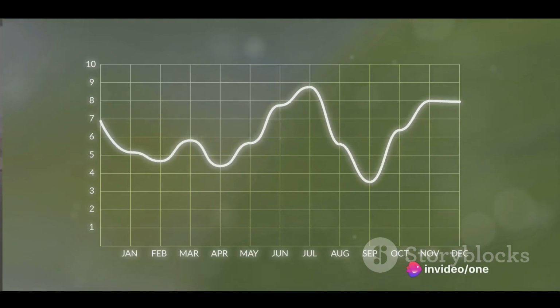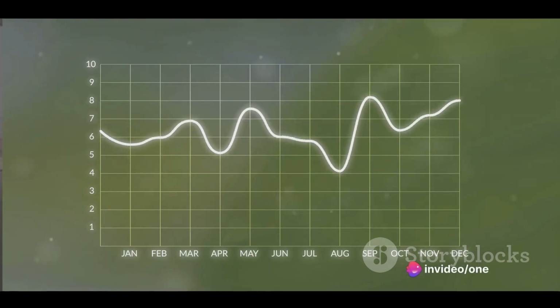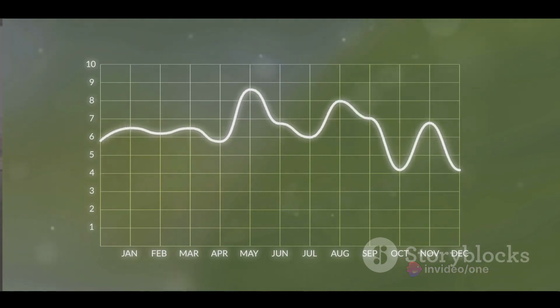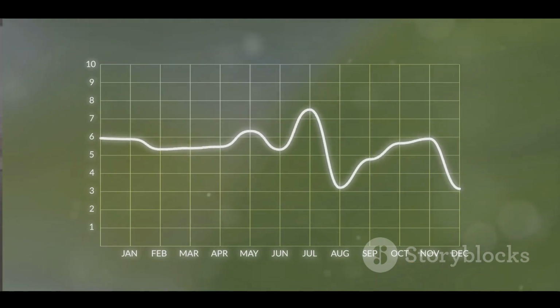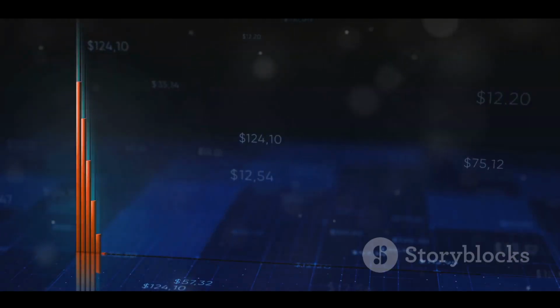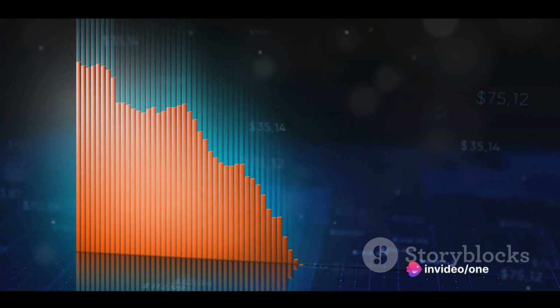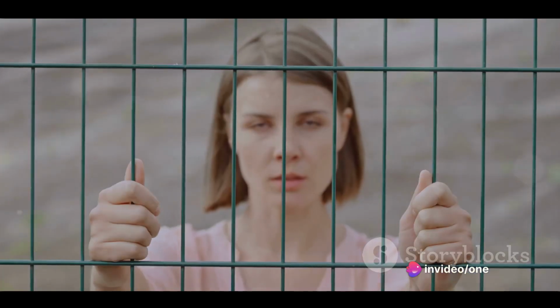Then there's the potential for better long-term returns. While it's true that index funds won't typically outperform the market, they also won't underperform it. And over the long term, the average investor is likely to earn a higher return by investing in an index fund than by trying to pick individual stocks.